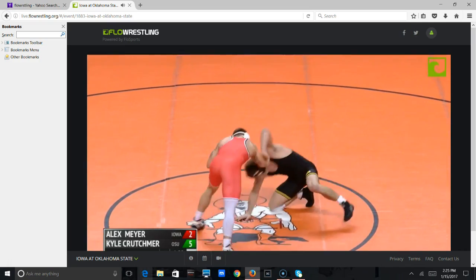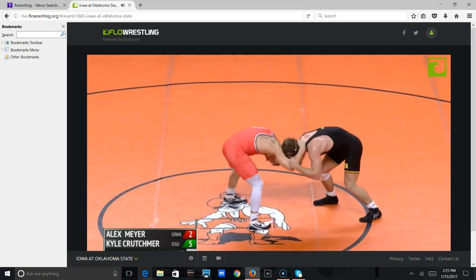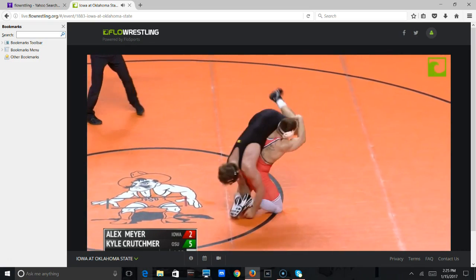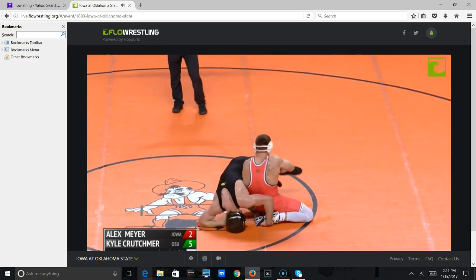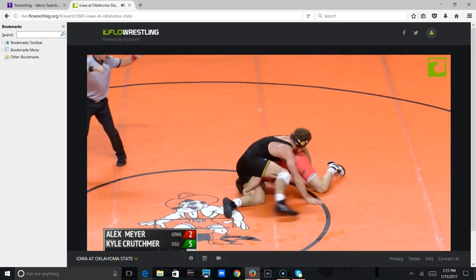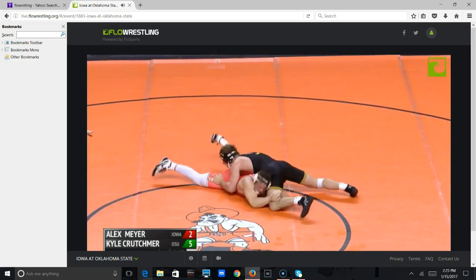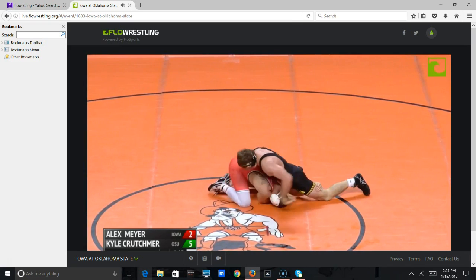90 seconds to go. There's a shot attempt. I thought he was going to go to a knee pull there. And as I say that, Crutchmer dives in, he attacks over the top as Meyer catches an ankle. Meyer's going to have the advantage here. He's good. Far ankle scramble. He transitioned. Ooh. Crutchmer's in good position.